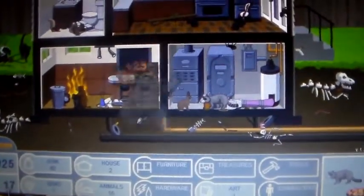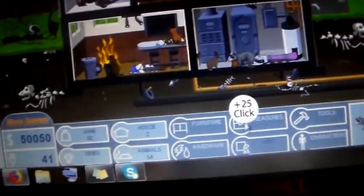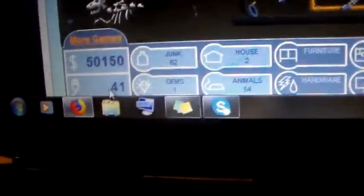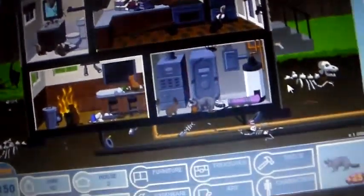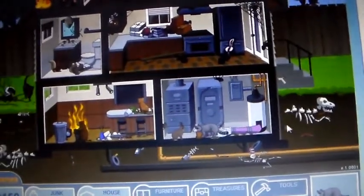We got 17 clicks. All right, there's an art. That's our one art. See, it gave us 25 extra clicks when we emptied that category. So now we got 41 clicks, and I think that's the amount it gives us every time we empty a category. We got four categories left to find.